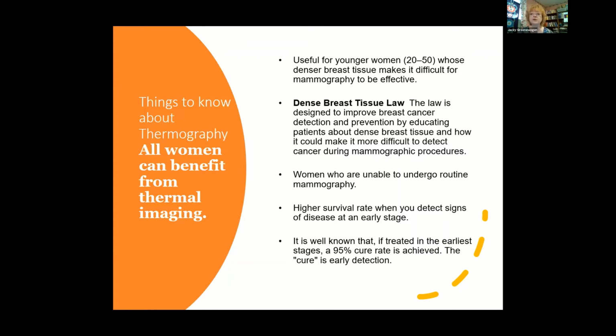Well, what is the screening then for those younger women? Because unfortunately there are plenty of other breast cancers, aggressive ones, that happen in younger women. So that's problematic. So who else can benefit? Women who are unable to undergo routine mammography for a host of reasons. And there's a higher survival rate when you detect signs of disease at an early stage. It is a well-known fact that if treated in the earliest stages, a 95% cure rate is achieved.